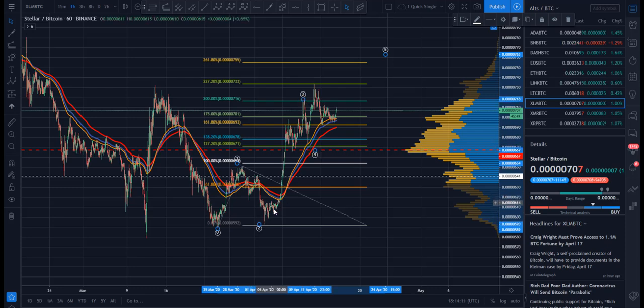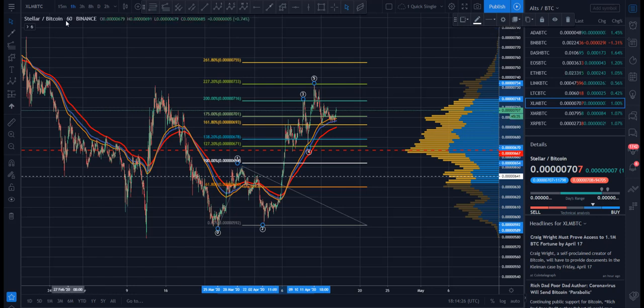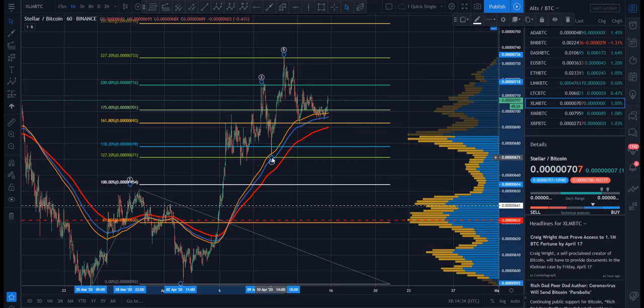So 1, 2, 3, 4, 5 of 3. I don't love that one, but that might be what you've got to live with. Look at the 4 relative to the 2. I don't think that's a... I'm on a 60. Let's zoom in there. It's pretty much just a straight kick up to the 227.